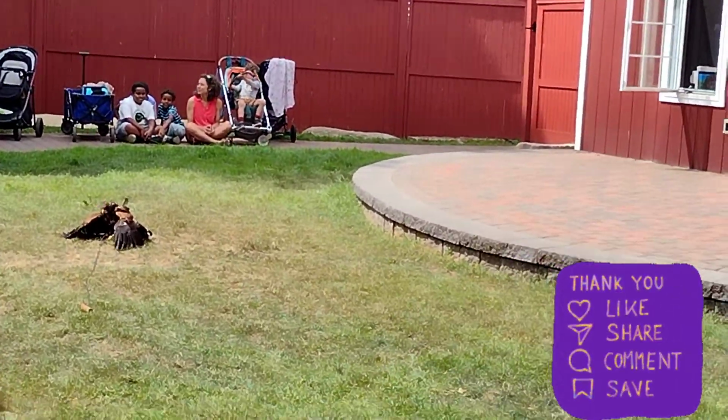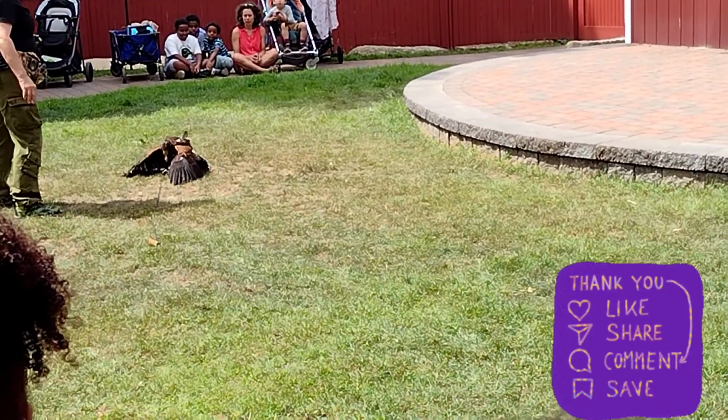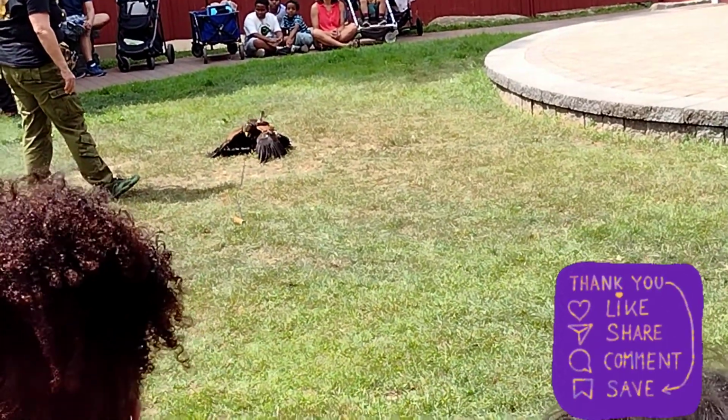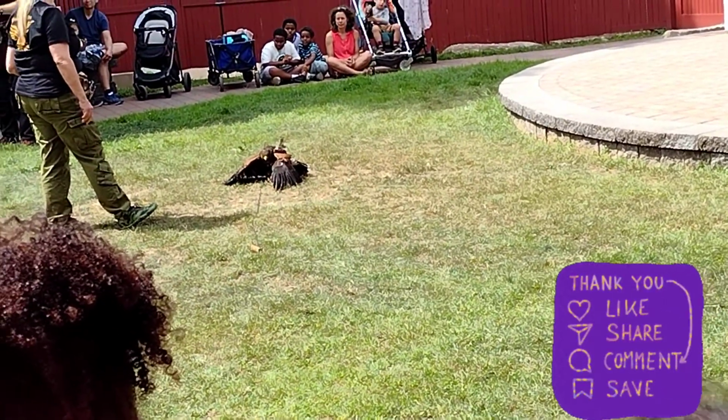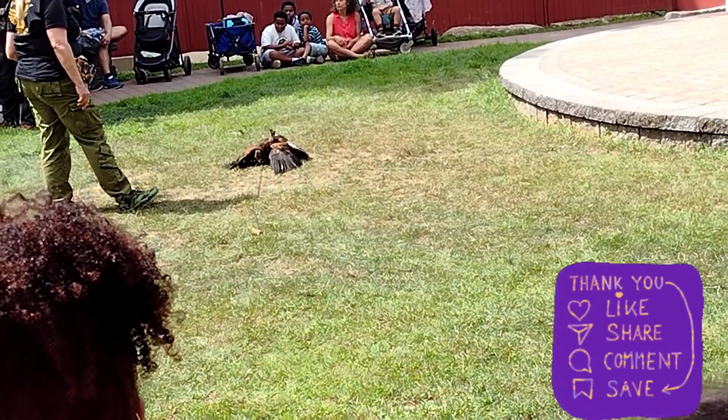Once he catches the lure, naturally he's eating his lure, but also notice how he postures over the food. He's just covering it up. He doesn't want you to see it. He's protecting his food, that's all. And what will happen is, Teddy will go over and offer him another reward on the glove.